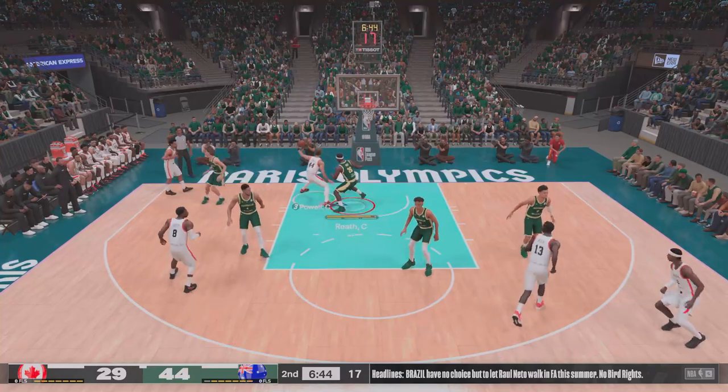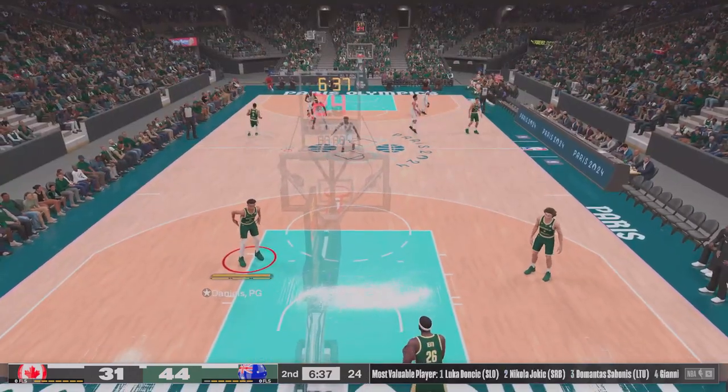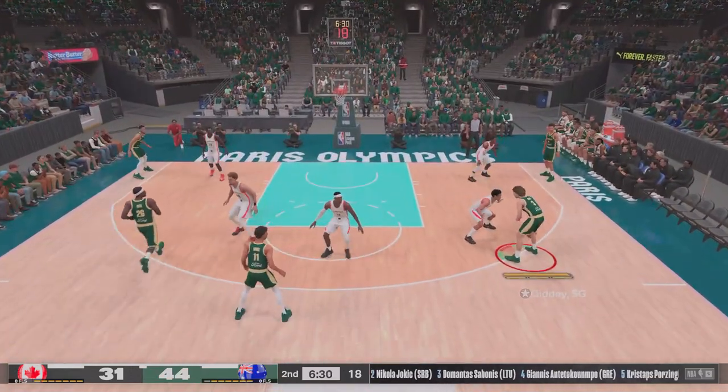Nembhard, the pass to Powell. Easy, too, on the layup. Powell's got his second bucket of the night. Well, this is where Dwight Powell is in his element. All of those physical abilities coming to bear on the interior. Nicely done.